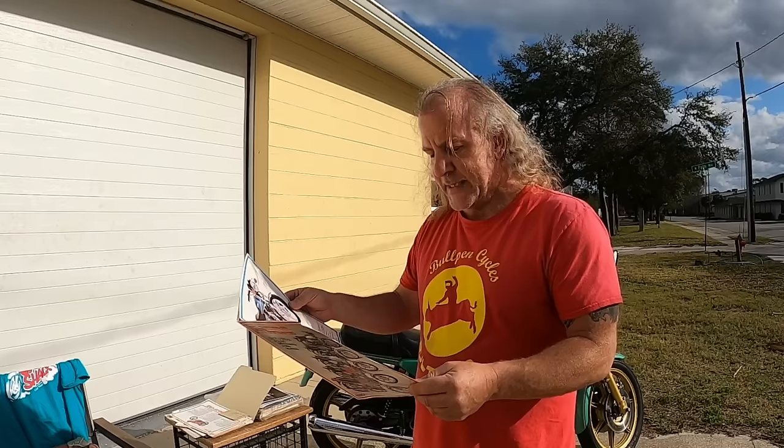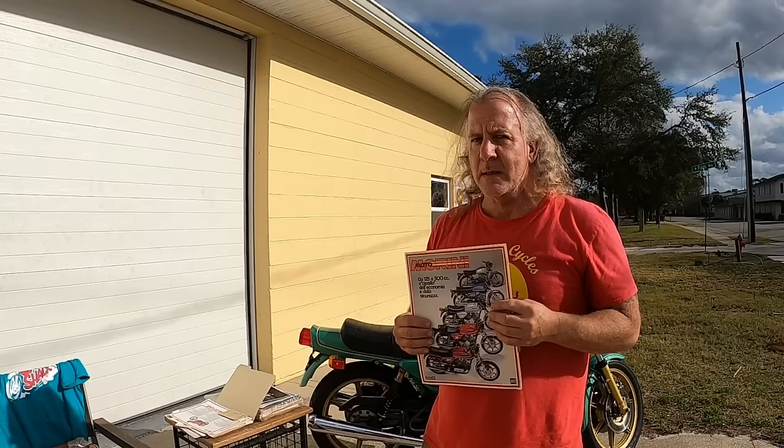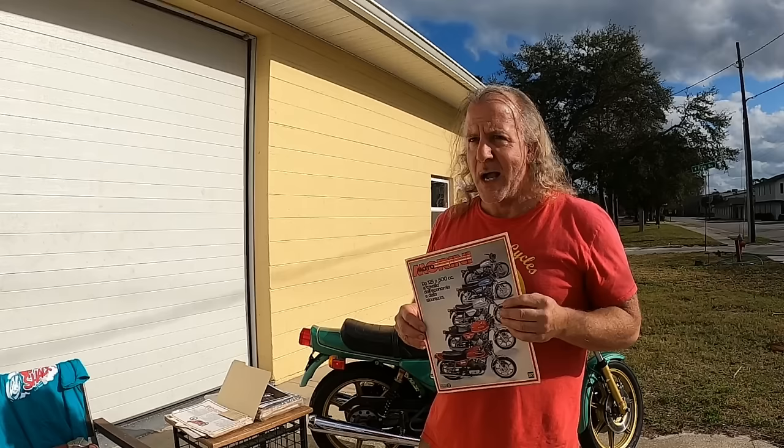The 500 was a 5-speed, but the 3.5 was a 6-speed. And I'm guessing on the 3.5, you probably needed that extra gear. The 3.5 was never my favorite bike. I always thought it was slow and clunky, and that's probably because I was driving it wrong. You're supposed to flog them. The 500 was more to my liking.